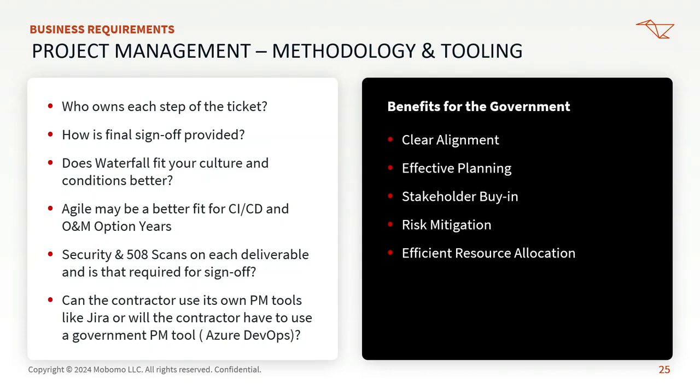But I do feel like there needs to be good alignment with your team, their capabilities, how they've been trained, and we'll put the appropriate project management plan in place that fits within your culture so we can be successful and ultimately bring value to the citizen.